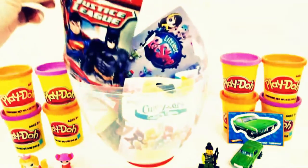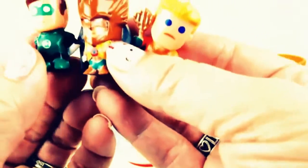Now, let's go for this one, Justice League. I really like these. My favorite thing about these is there's three per pack. So, let's see who we're going to get today. Ooh, look. I think we got a few duplicates because this is Green Lantern. This right here and this right here are two others that we've already gotten. I don't know if we got Green Lantern. I'm going to have to go look and I'll be back to tell you.